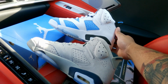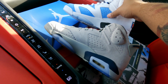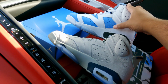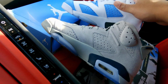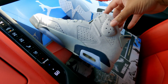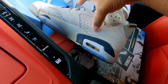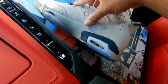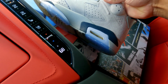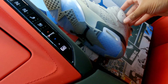But I did want to make a point on this UNC that I said in an earlier review. I was gonna bring out the details of it in this versus review. As you can see on this Georgetown 6, let's take a look at that one. Well, I think this one was flawless. They got the stitching correct. This panel right here is correct to retail. It normally ends right here at the midsole. I think they got that panel right, and also on the lateral side.